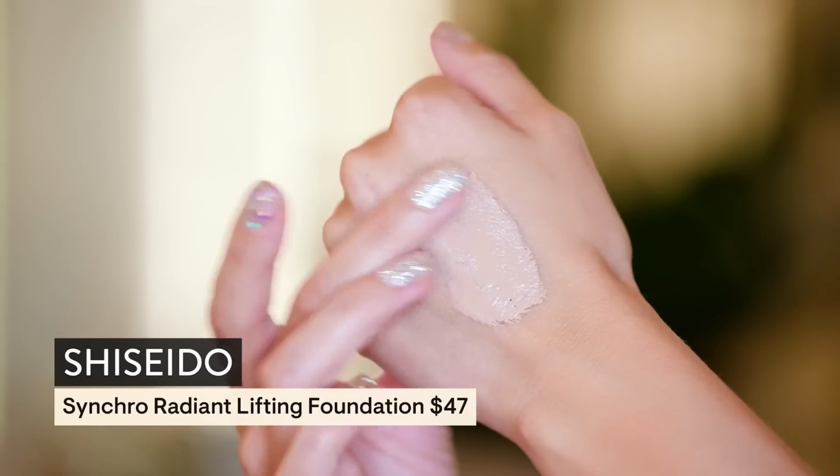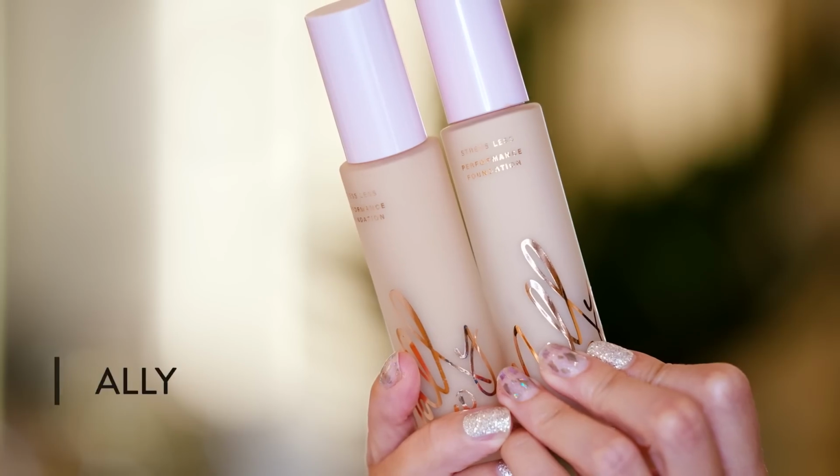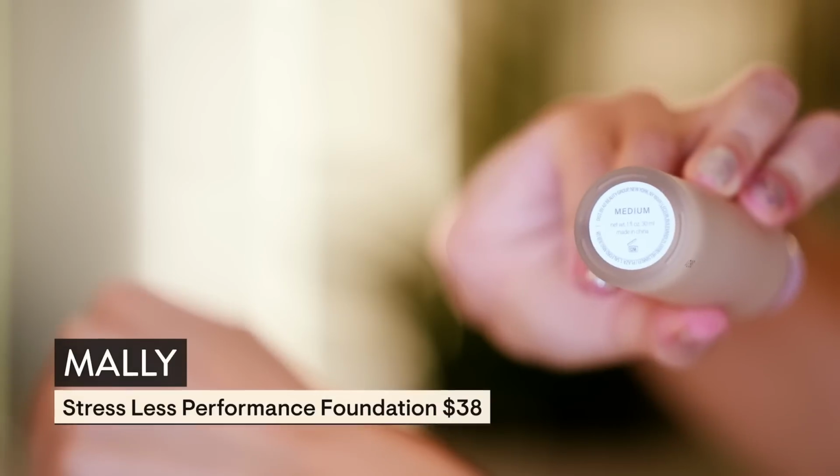I do not like this as much as the Crease Resistant. I'm gonna get rid of this. I like paused. I was like, we're gonna get rid of the Mally XO. This is in medium. I liked it.